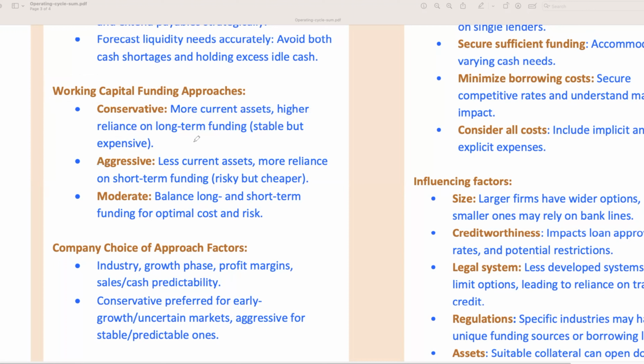However, this stability comes at a cost. Long-term debt and equity tend to be more expensive, and you might be tying up capital that could be earning higher returns elsewhere. For example, a utility company might adopt a conservative approach, holding large cash reserves and relying on long-term debt to ensure it can meet its obligations even during economic downturns.